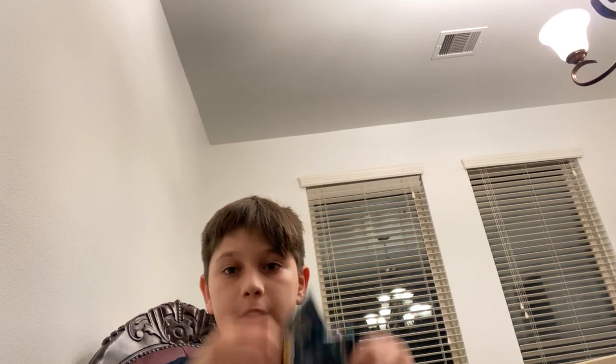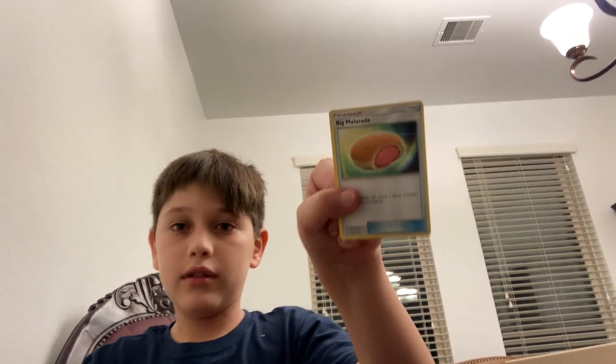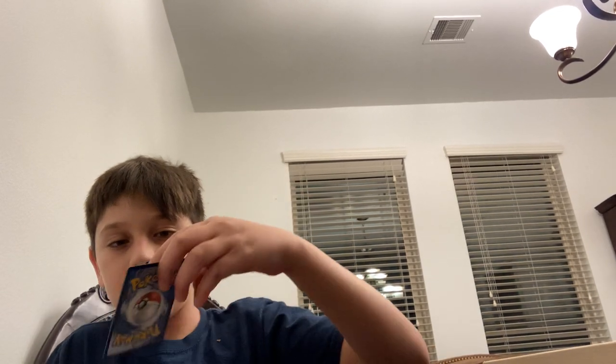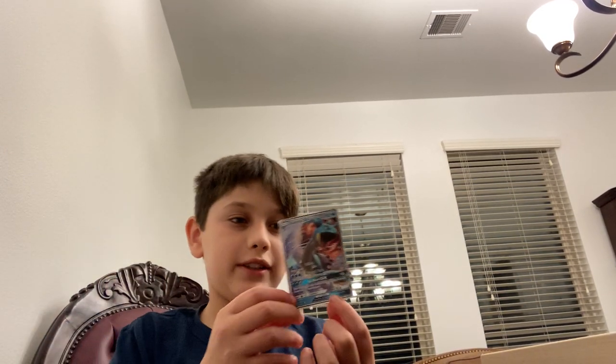There you go. Oh, shoot. My god. Lapras GX. All right, who's that? Pokemon GX character. All right. Oh, sorry. I don't know what this is called. Energy. Hypno. Pokeball. Garbodor. Cutiefly. Drowzee. Rowlet. Alolan Grimer. And Aquamid. And Lapras GX. All right.